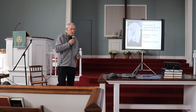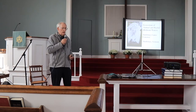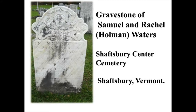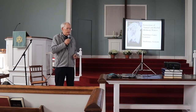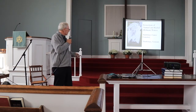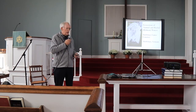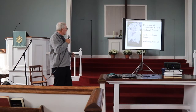Now, there's a short story on the tavern here in Pittsford. We know it was in operation in 1774 because Waters was settled here. But when Burgoyne came through on his way to Saratoga, a lot of the people left here, and Waters was one of them. And he went down to Shaftesbury and stayed there, and that's where he and his wife are buried.